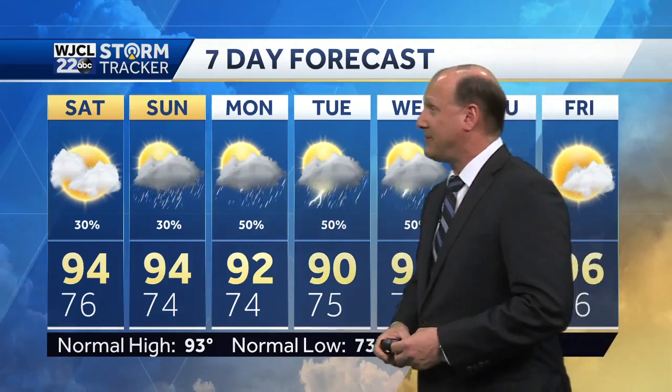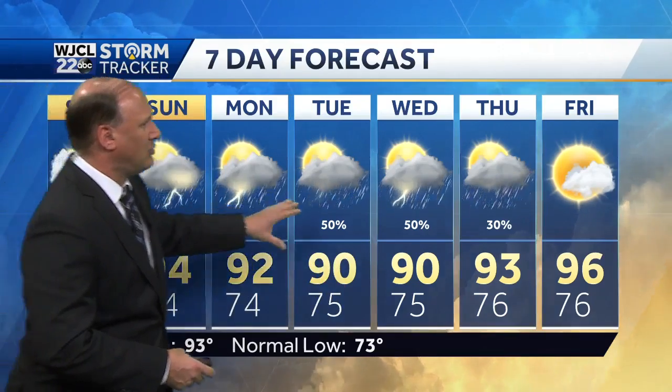Now the 7-day period here beyond the weekend, well, we're still looking wet here, folks. Monday, Tuesday, Wednesday, and even into Thursday, we've got some showers and thunderstorms in the forecast, so keep that umbrella handy.